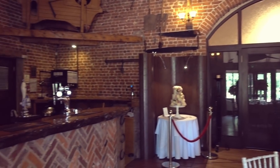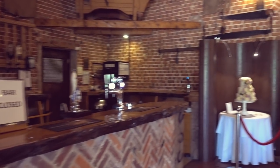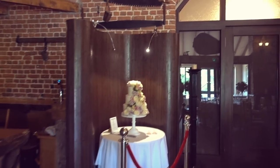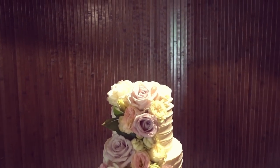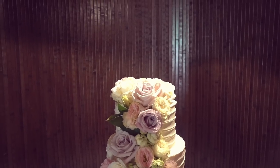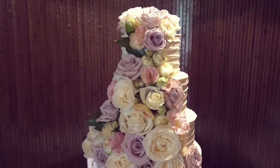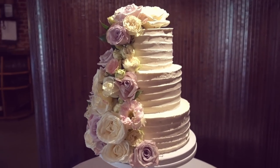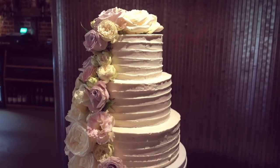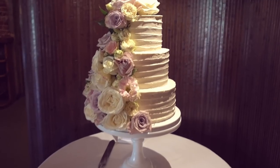Oh, this is a bar. And let me just give you a little sneak peek of the cake. That looks really nice. I wonder if the flowers are there for decoration. I think they are decoration. But the cake looks awesome.